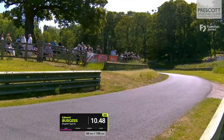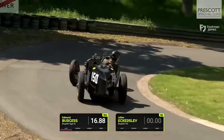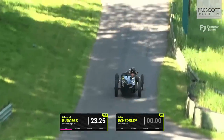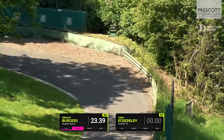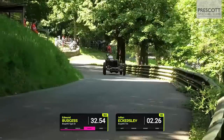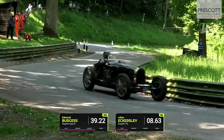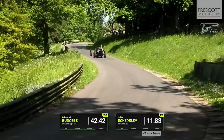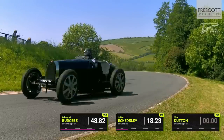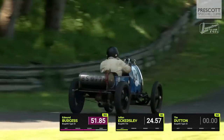It's a completely different engine to the Type 35 that preceded it, but the same chassis and bodywork. It didn't enjoy the same degree of success as the Type 35 had, at least because they were up against a very powerful German setup with Auto Union and Mercedes, both generously funded by the German government at the time. The Type 51 did win the French Grand Prix. It also won at Monaco in the hands of Chiron. Edmund goes over the line, the time of 51.85 seconds.